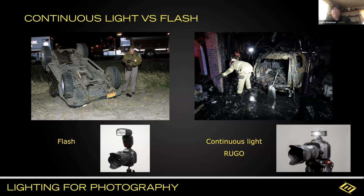And continuous light with the newer cameras is a quicker way of doing it, and you're getting better results with color consistency through your photos compared to flash photography.